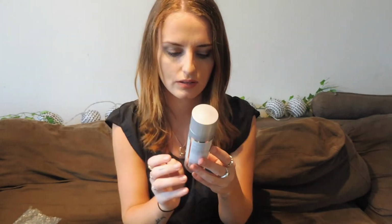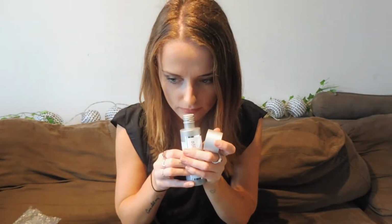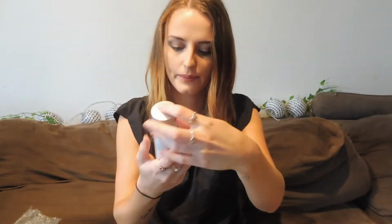Anyway, after cleansing, gently stroke over face and neck with a cotton pad. Do not rinse. I've been wanting some toner for quite a while, so this is great. Oh, it smells really good. Yeah, I'm so glad for my red skin. Calm as well. It says calm, so that's an added bonus.